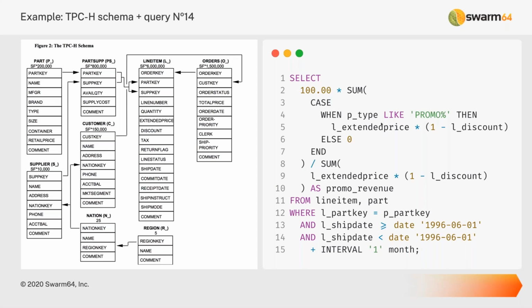And probably most of you know this already. So we have here the schema, as you know. It's essentially somewhat star-like. There are 2 really big tables, line item and orders. And for the next few slides, we are taking just another query, which is a little bit more involved than query number 6, and this is query number 14.